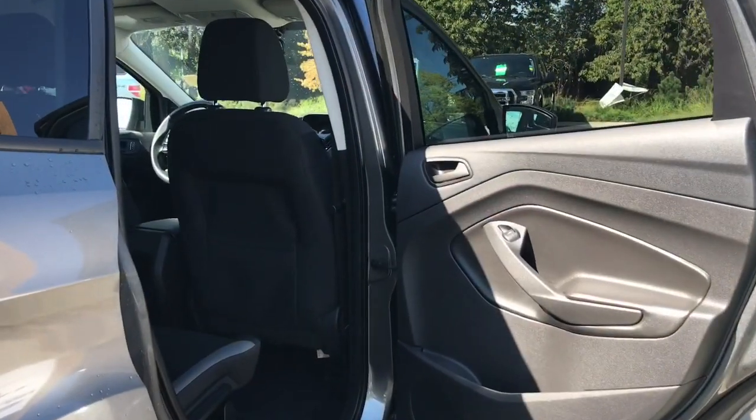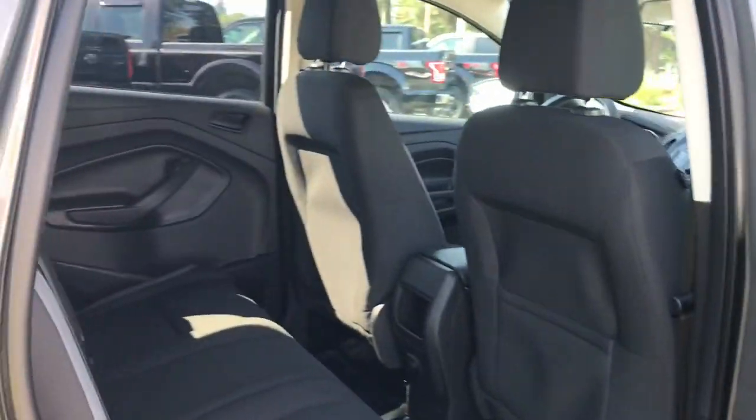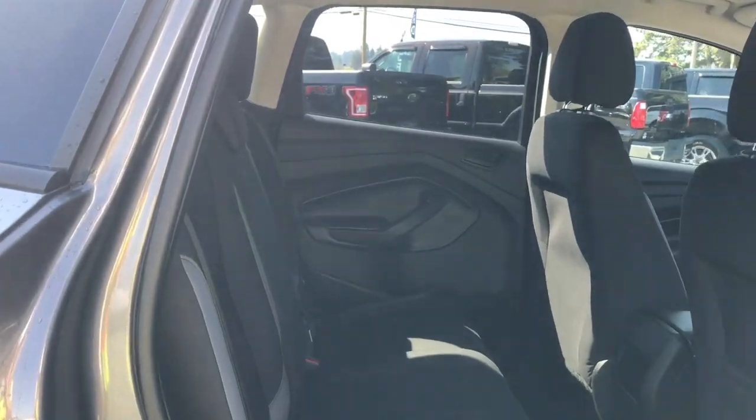Storage and speaker in the door, as well as power windows. You have seating for 3 in the back with a 60-40 split. Easily bring down the headrest with the push of a button, and then the lever at the base of the seat brings it right down. You now have access to the back cargo area.